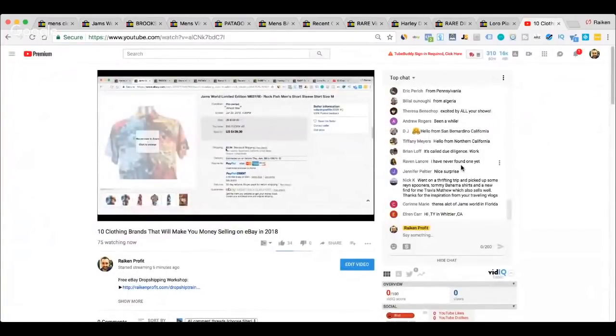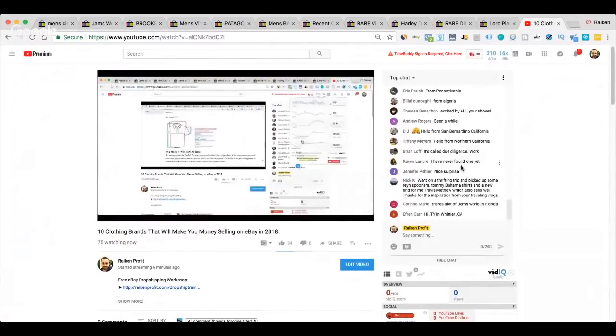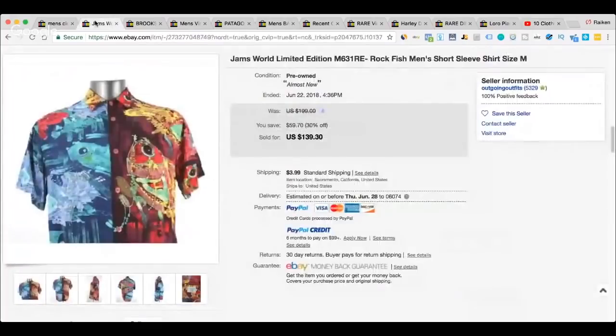Kareen Marie says there's a lot of Jams World in Florida. Yeah, I'm in Connecticut and I don't find it all the time, but it's definitely an awesome brand. So be on the lookout for Jams World.